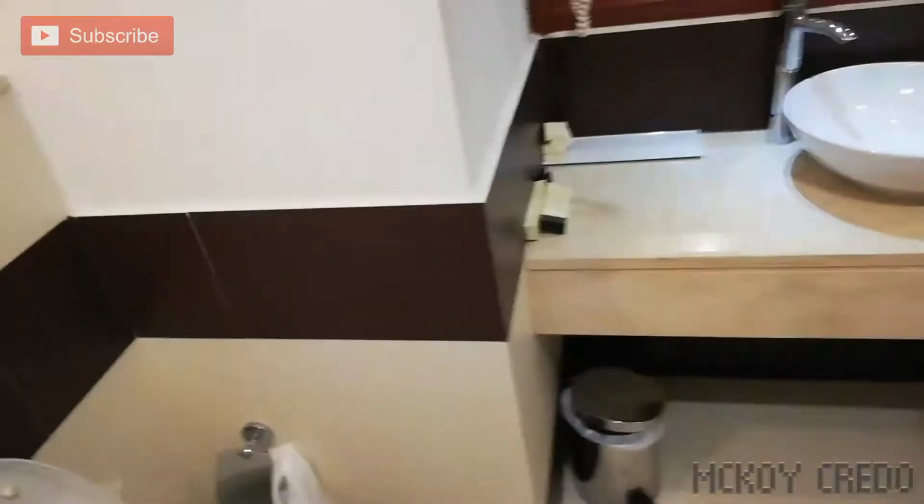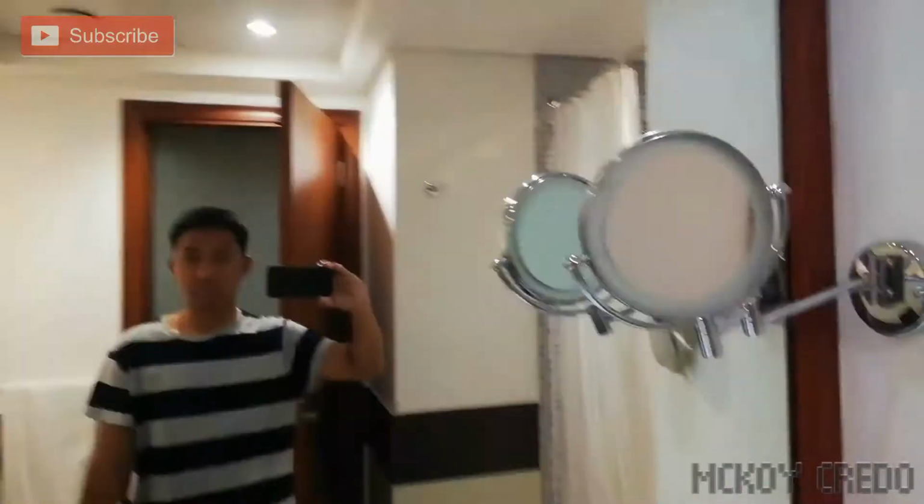Mirror, and here the safe box, the extra slippers. Here the inside. Hangers. And on the right side, there's the bathroom. Medyo messy na siya guys kasi late na ako nag-room tour.